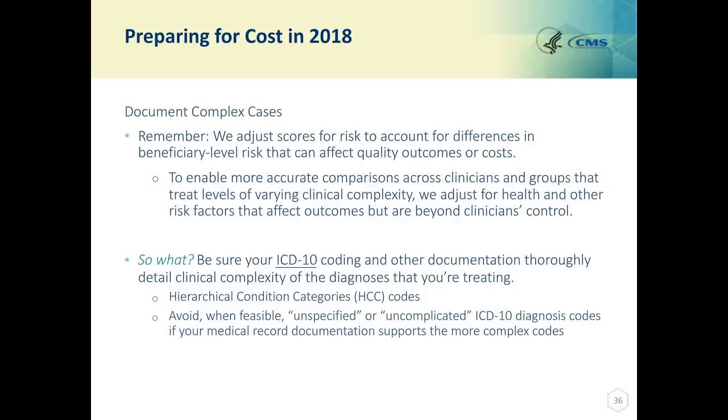of your cost metric. So in our practice, we have two big focuses now as we think about cost. The first is making sure that we adequately document patients' risk and their comorbid conditions, the complexity of their care. And the second thing is focusing on use of hospital services, including the emergency department and also post-acute care services. Next slide.